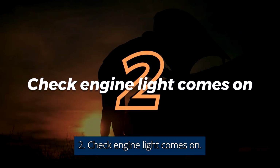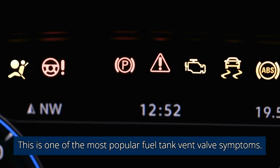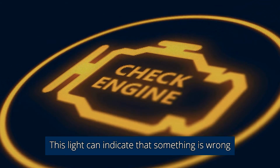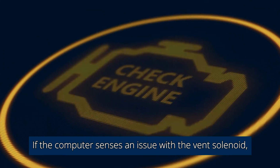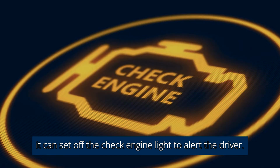2. Check engine light comes on. This is one of the most popular fuel tank vent valve symptoms. This light can indicate that something is wrong with the EVAP vent. If the computer senses an issue with the vent solenoid, it can set off the check engine light to alert the driver.